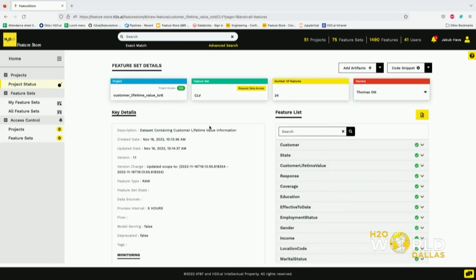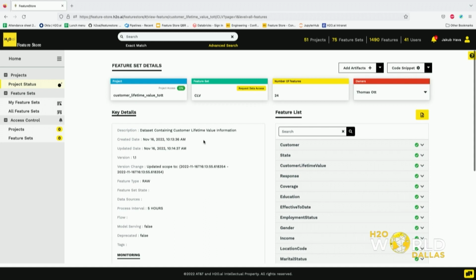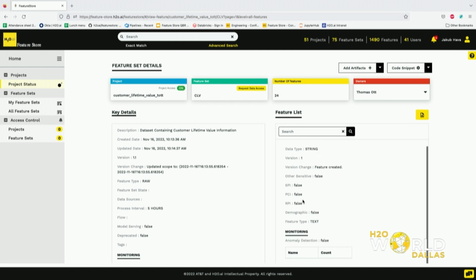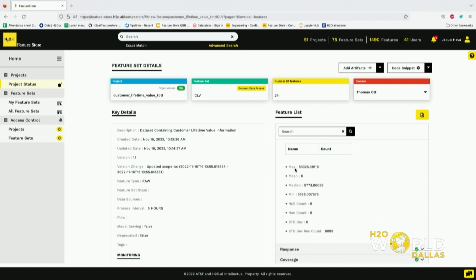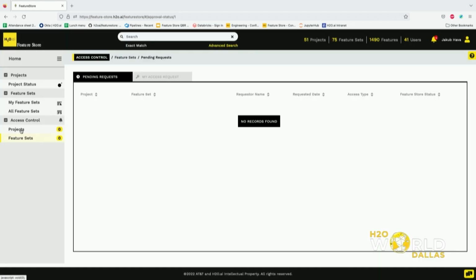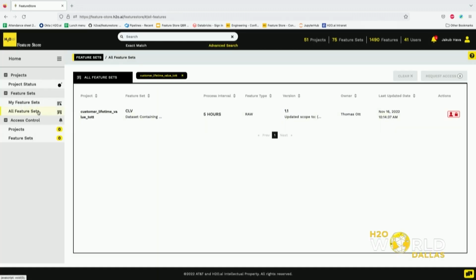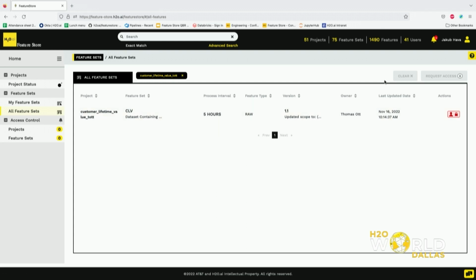You can go to the feature set details. You see all the metadata which Prince was talking about. There is a huge amount of metadata which can be used. You can also see additional metadata on each feature. You can see the types, the versions, some monitoring flags, statistics, minimum, maximum, categorical statistics. You can see feature sets which I own, all the feature sets. You can see some dashboard statistics, and this is sadly empty, but you can also see the access. You have access control over your feature sets and projects. I can request, for example, access to one specific feature set. So if I go here, or I think here, I can request access.